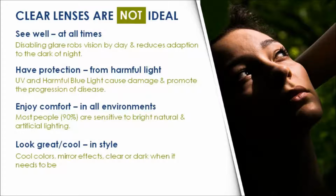Clear lenses also fall short of protecting the eye from harmful light. While some clear lenses do block damaging UV rays, a visibly clear lens will never offer adequate protection for the amount of harmful blue light emitted by the sun. Finally, clear lenses do not ensure comfort in all conditions. Nearly all, 90% of Americans, indicate that they are sensitive to natural and artificial lighting, but clear lenses do nothing to address this issue.